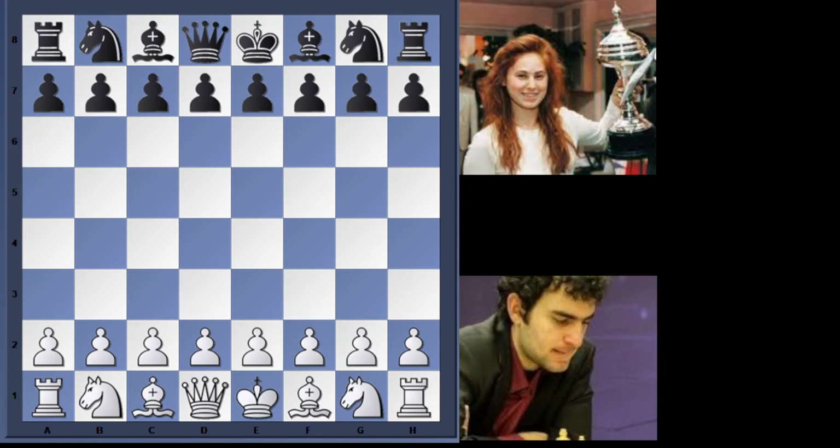Alright, so Dominguez now needs to win. E4, and what is Polgar going to play here? Before, usually she'll play Sicilian. That's her game. Matter of fact, that's like her main opening. But here she plays the Scandinavian, which to me is definitely not in her style of play.